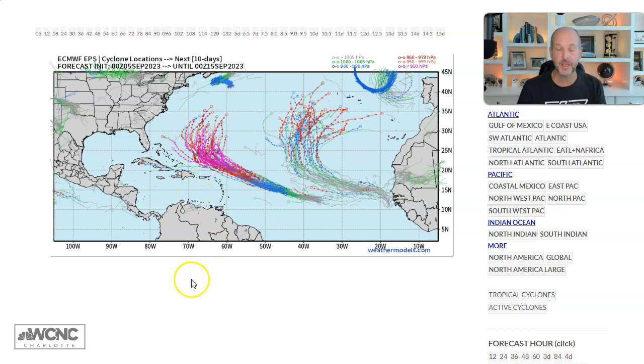But here's the thing. There is plenty of time to watch this. This is 10 days into the future, okay? Today is the 5th. 10 days from now is what? The 15th? Okay? And it would still be somewhere down here. Even the outliers, it still would be a day or 2 away from the East Coast, maybe even more or less, depending on speed. So that's what I'm saying. You've got a ton of time to watch this.